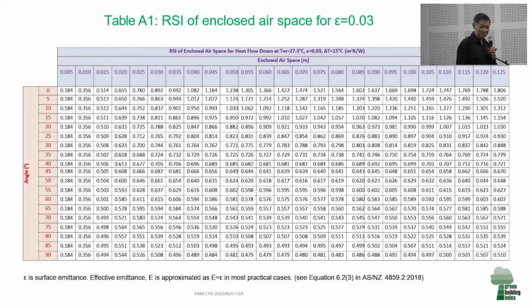Again, if you want it, you can get it from PAM staff. Later on, I will give it to them. This is important because it tells you where you can start to take the values. You can see it at a different angle. The left side is the angle of the roof. Top is how thick it is, and then the RSI value, or the thermal resistance value of the air gap. Okay. Previously, we used to take a single figure and then multiply, and that gives a lot of problems.